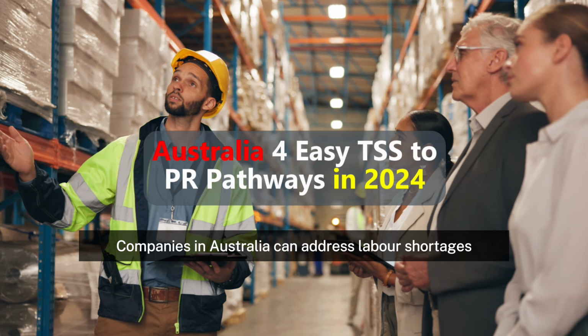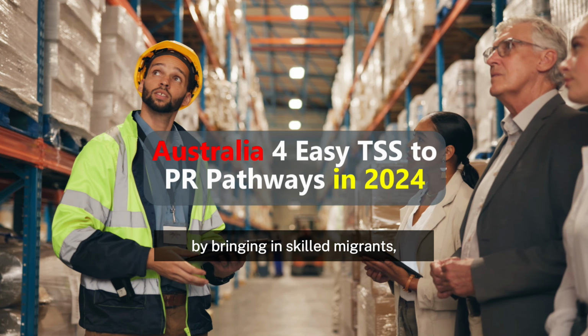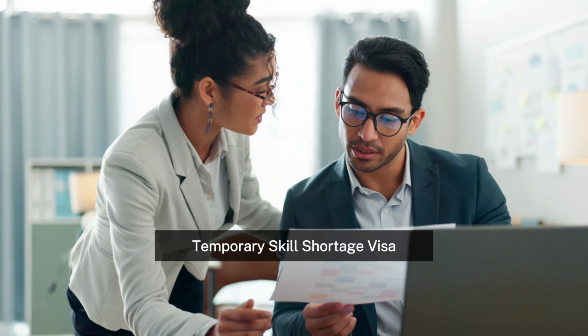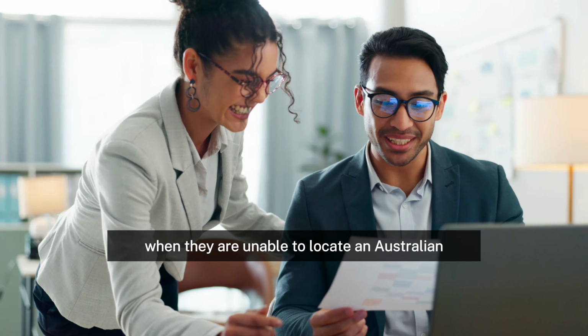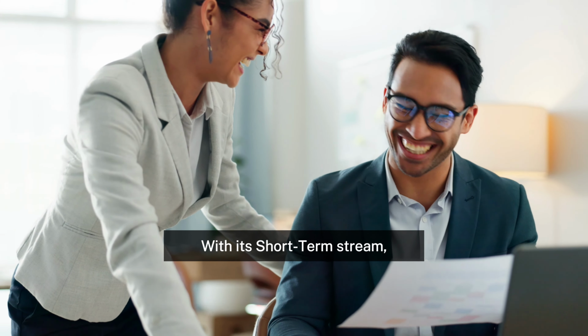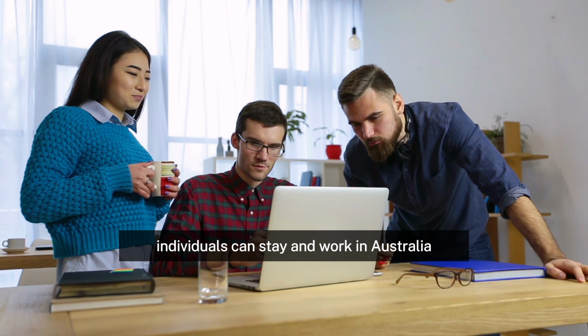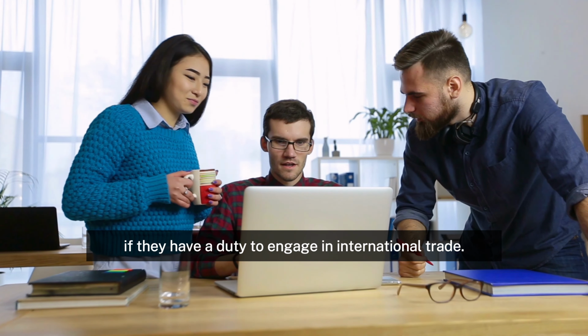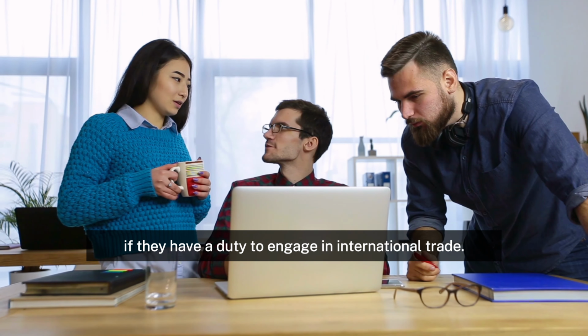Companies in Australia can address labor shortages by bringing in skilled migrants and utilizing the Australia Temporary Skill Shortage Visa when they are unable to locate an Australian with the necessary skills. With its short-term stream, individuals can stay and work in Australia for up to 2 years, or 4 years if they have a duty to engage in international trade.